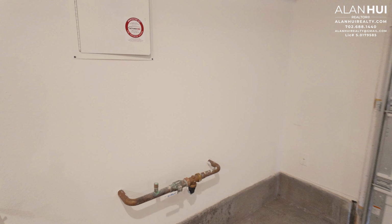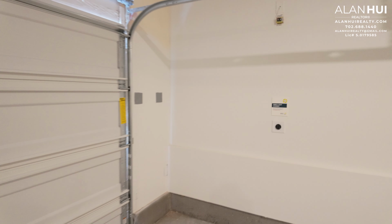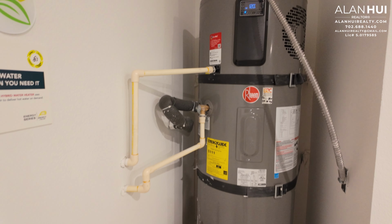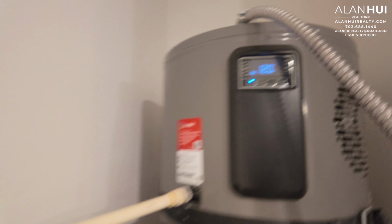On this wall in the garage is a hose bib, your main water shut off, and your fire sprinkler panel. A 240-volt EV charging outlet is included. Also included in the garage is a soft water loop and a hybrid tanked water heater. This hybrid water heater uses ambient air to deliver hot water.